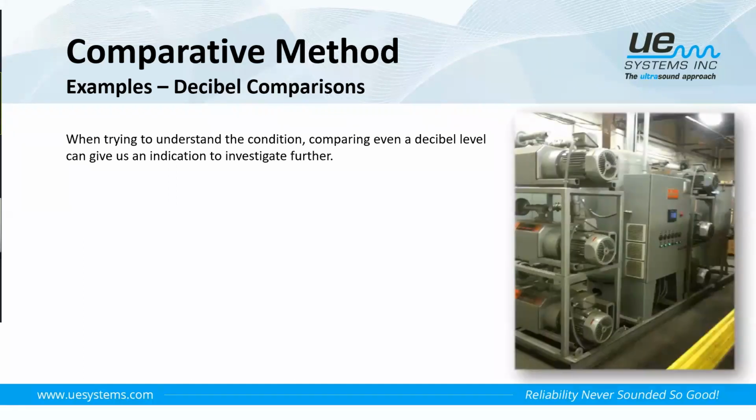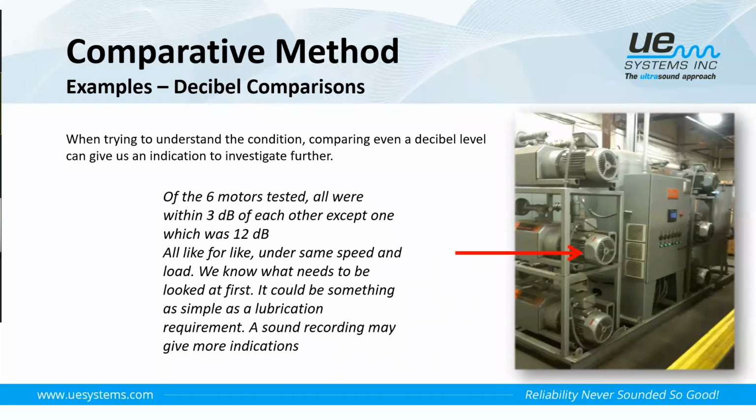So for example, in this image here, we have 6 motors that are all the same manufacturer, speed and load. We can test all of our bearings on these, and out of the 6, all of them were within 3 decibels of each other except one. One of them was 12 decibels higher than the rest. So this is a good indication of something that is different from the rest. So we might decide that this one asset we would investigate further while leaving the others as they are right now. So just a simple indicator for using the comparison method just by checking the decibel value.